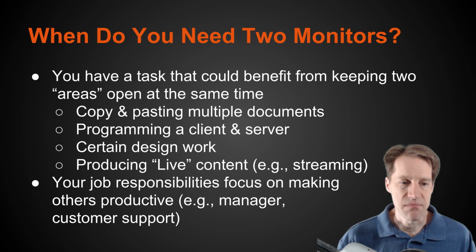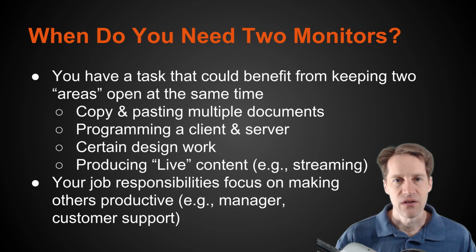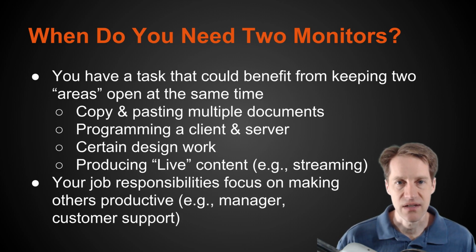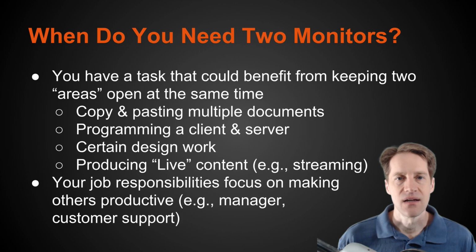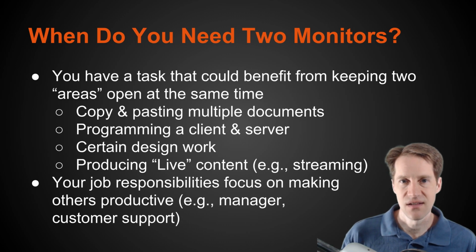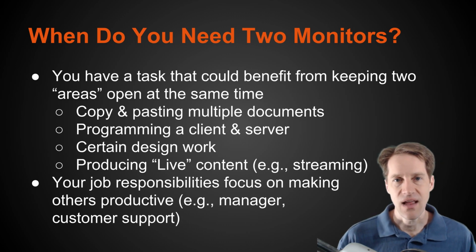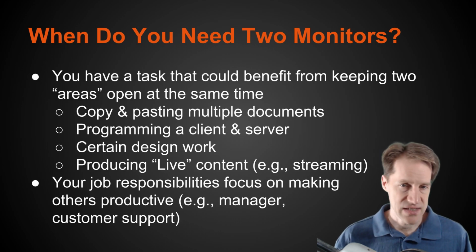The other use case that may warrant having two monitors is if your job responsibilities focus on making others productive. Now, I have an example here, a manager or customer support, meaning that if you as a manager feel that your job is to make others more productive, and anything coming in like an email or Slack you want to respond to immediately in real time, then I could see having a second monitor with those interruptions that are making other people more productive. And then as time allows, you fall back to another task, maybe on your primary display. But I could see that as a potential use case.